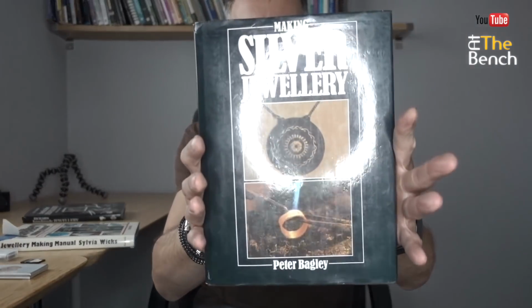And what I liked about this book was towards the back, it actually got into a little bit of the nitty-gritty about business, how to price your work, how to price things for craft fairs, finance control, cash flow, and that sort of thing, which I was really interested in when I came towards the end of my university and I wanted to start up. Really good. I like that book. Peter Bagley, that was another really good book that I liked.